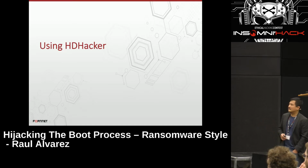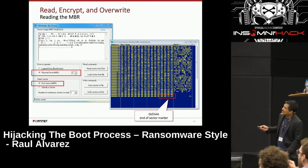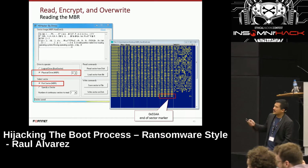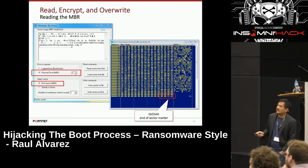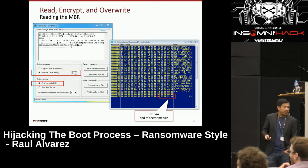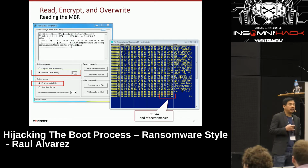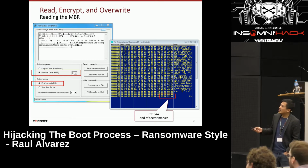There's another tool, HDHacker. This is not the actual hacker that infects your MBR. This is another tool you can download online. I didn't include the link because I might give you an infected link. Download it at your own risk. This is a snapshot of similar code from the malware. You can read your sectors, you can read your physical MBR, you can read any sectors that you want, and then save it into a file. You can actually infect or destroy your own MBR. If you're explorer enough, you can write something here. You can load a file.